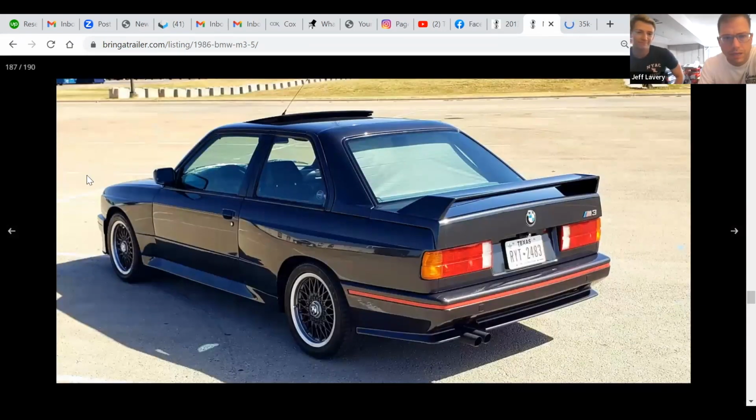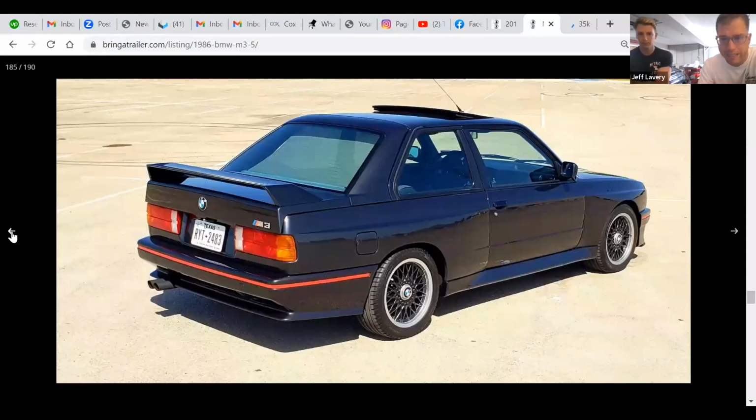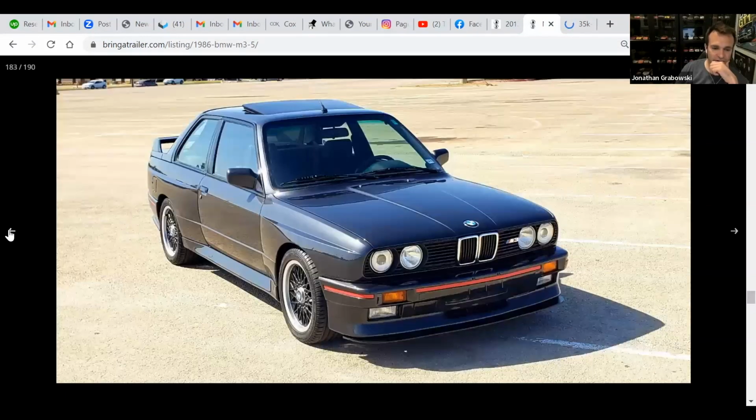For some cars, yes. But for the E30 M3, the last few years, it really hasn't. It didn't matter what its mileage was. If it was intact and had an original S14 under the hood, it was almost always knocking on six figures. So to see this one, which looks to be in really nice shape, it's very clean. And they were well taken care of, all the M3s.